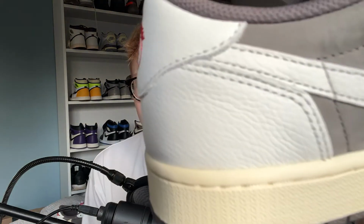So this is the other pair, and on the back of this, which I didn't show earlier, there is a slight fraying on this logo here. I think it's just very meticulous stitching. It's always hard to get it right. I'm not going to grill Nike for that, because I don't think it's a major problem.